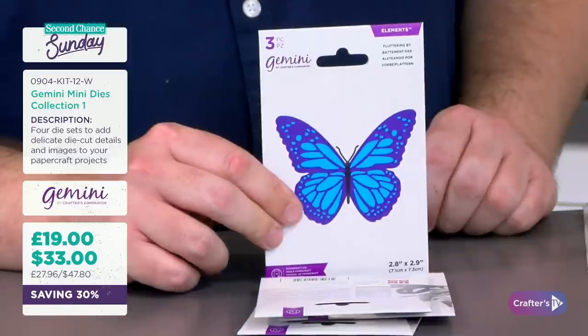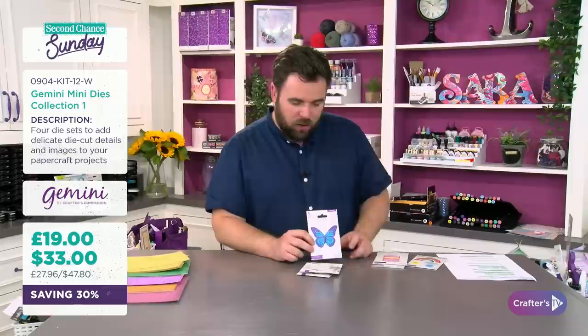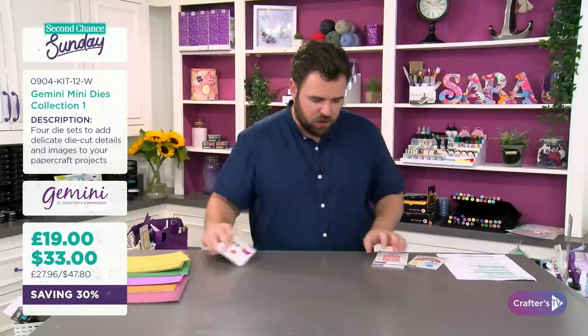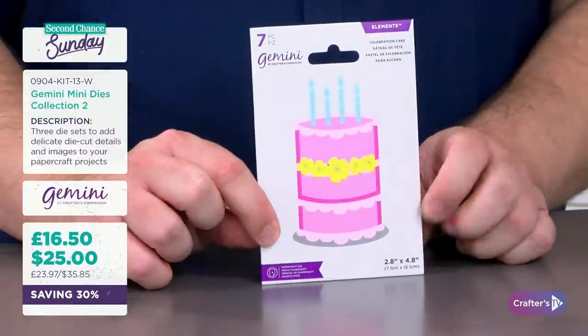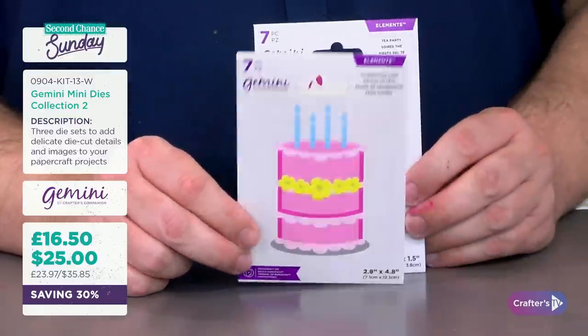And you've got the wonderful Schmetterling as well, which is this one just here. Now, that's the first collection, £19 or $33 if you want to go for that one. The next collection I've got, this is so popular. Historically, this collection has always been the more popular of the two. This one, you've got that wonderful birthday cake in there.